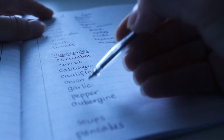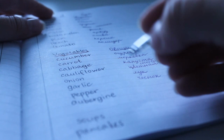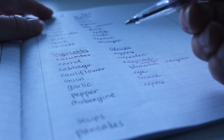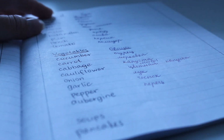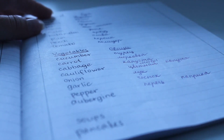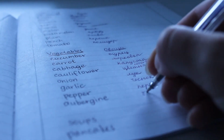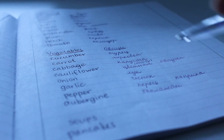Look, garlic, chestnut. This one is like chili pepper, and for green, red and yellow pepper, we say paprika. Maybe this one is also used in English, but I usually saw green pepper is the right word for it. Aubergine is baklajan. Okay.